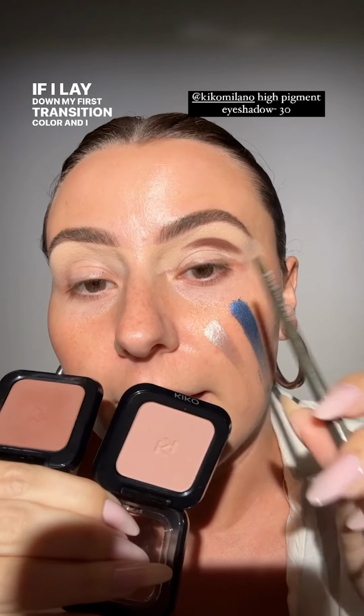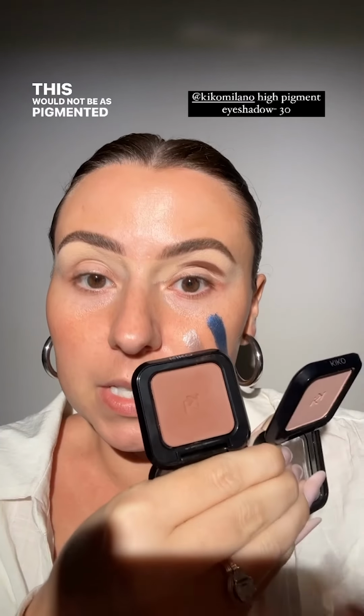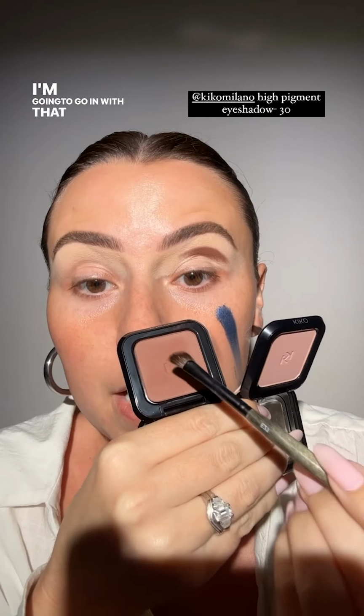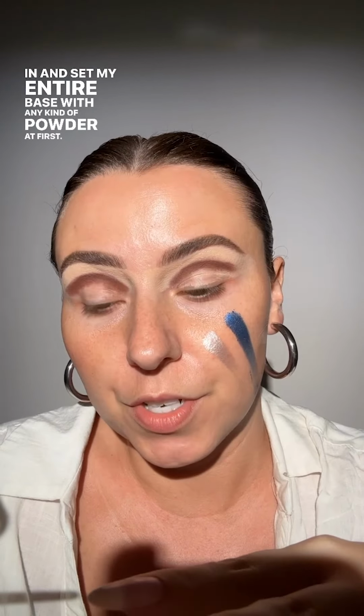If I laid down my first transition color and I set through here, this would not be as pigmented and as intense. So when I'm wanting a very intense socket, intense crease, I'm gonna go in with that darker shade first. And this is actually a really good example of why I don't go in and set my entire base with any kind of powder at first. And even if I was to go in with this color first, it's obviously gonna grab this particular shade and really amplify it because it is wet.